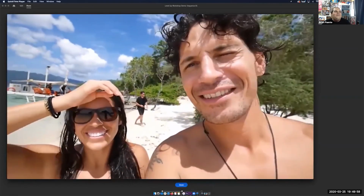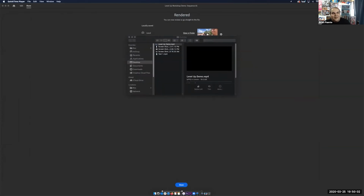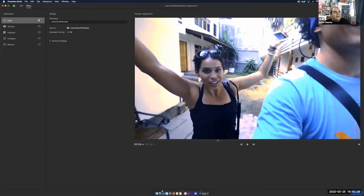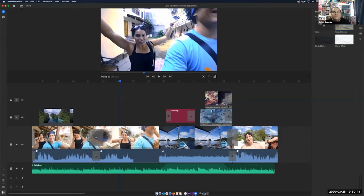So you can see we kind of went for function over form here, but hopefully you get the idea of the types of things you can accomplish with Rush. And I think that's the bulk of what I wanted to talk about.